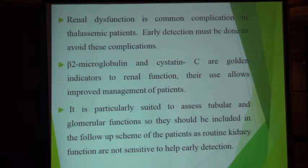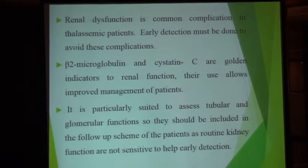Our recommendation: beta-2 microglobulin and cystatin C are golden indicators of renal function. Therefore, their use allows improved management of patients. They are particularly suited to assess tubular and glomerular function, so they should be included in the follow-up scheme of those patients as routine, since conventional kidney function tests are not sensitive enough to help early detection.